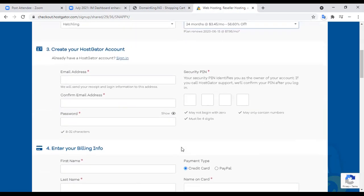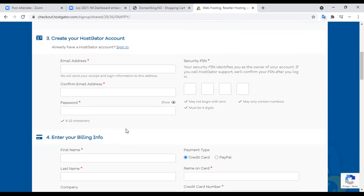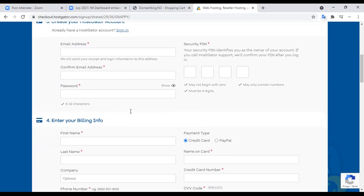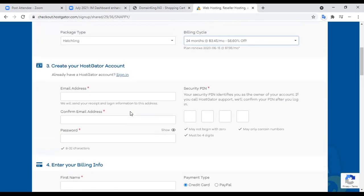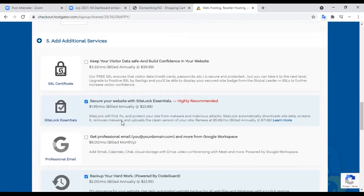Yeah. So just fill in your HostGator details, because you don't have a HostGator account before now. You enter your email, choose a PIN you want, just like a typical bank PIN. Not necessarily the one you use for your ATM, so you can put any PIN here, because you're just registering. All right, that's if you don't have an account. If you have an account here, you can just sign in, enter your billing info and all of that, and then you're good to go.